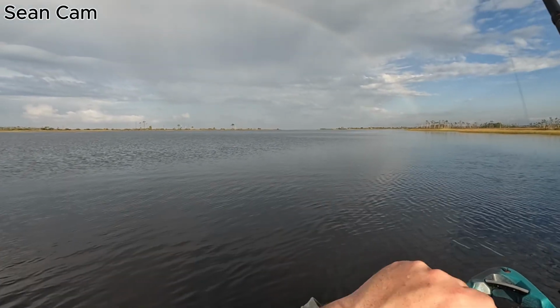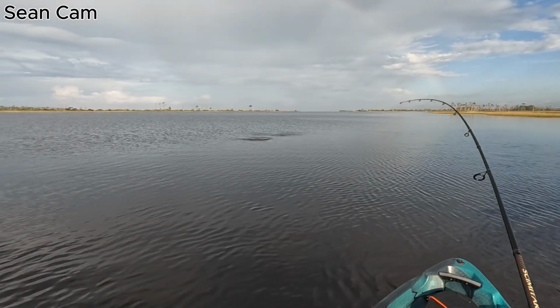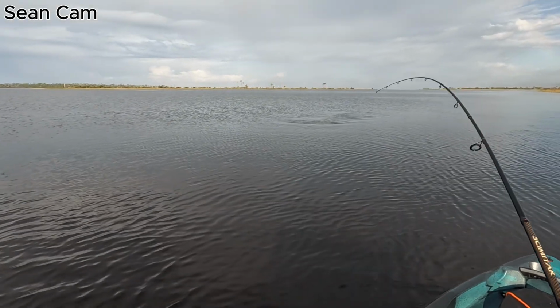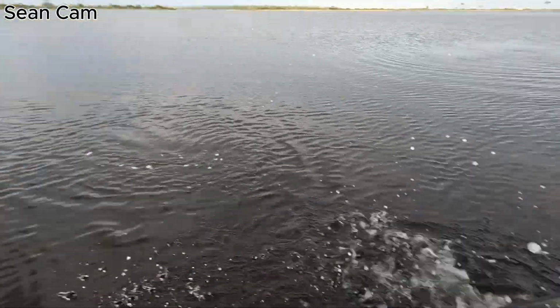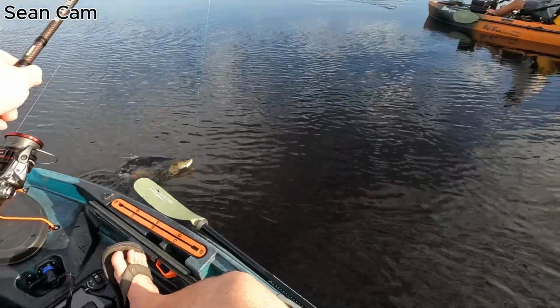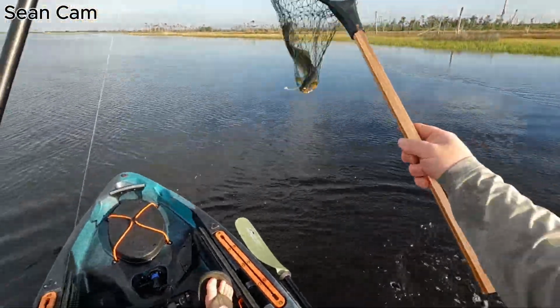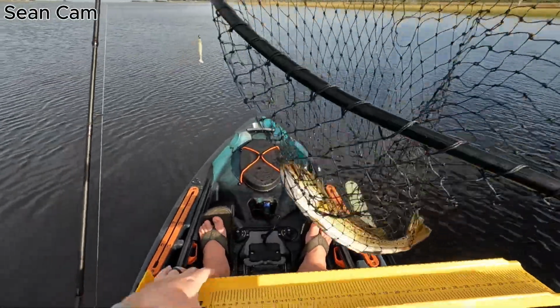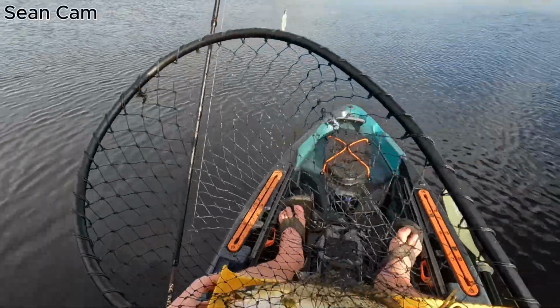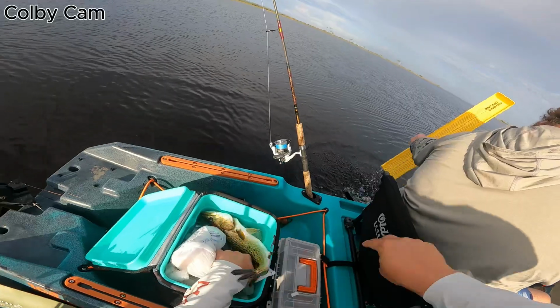There we go, good fish. Decent little trout. Oh yeah, not bad. Oh yeah, good fish. Skinny long boy. There's our first keeper of the day. Ready, y'all, we're gonna measure this fish in this net so we don't lose him. Oh yeah, we got a 17-inch trout. That one's going in the box. Off the ruler and into the cooler.